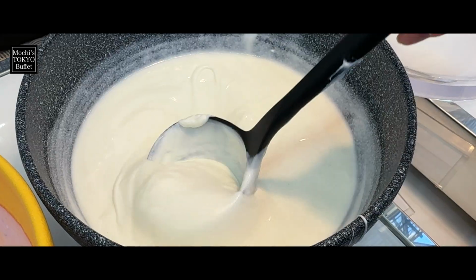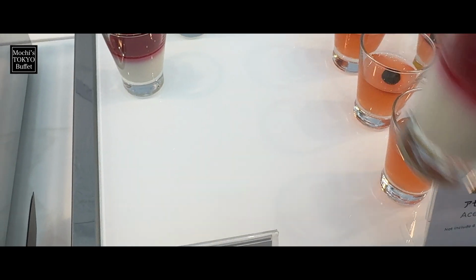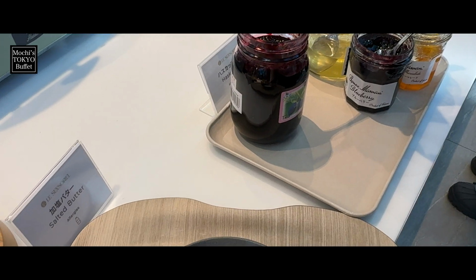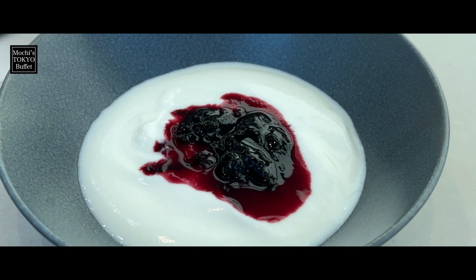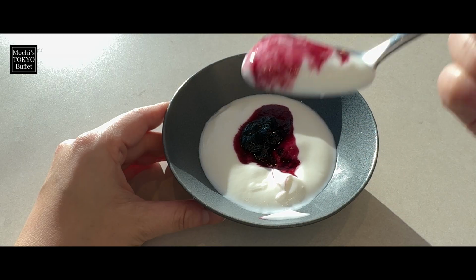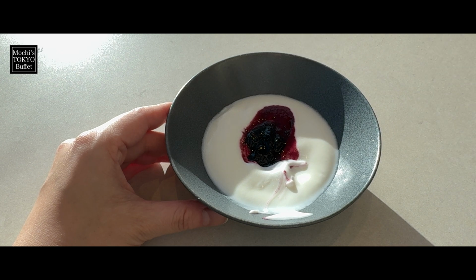Time for dessert. Let's finish strong. First, I grabbed some yogurt. Next, 2 beautiful glass desserts. Both look as vibrant as they are tempting. On my way back, I spotted some Haskap berry jam, so I added it to my yogurt. Haskap jam with yogurt. The creamy and slightly dense yogurt pairs perfectly with the sweet tart Haskap jam.